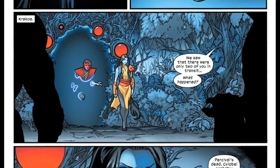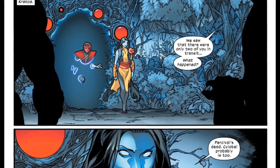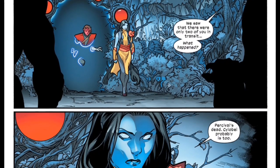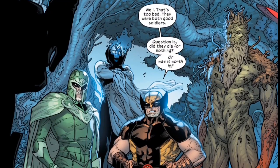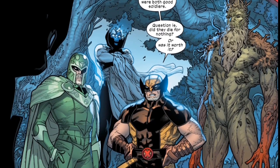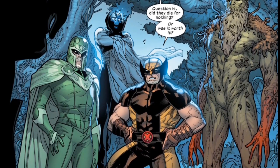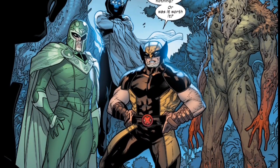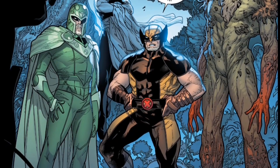And he's a punk. So once they pass through the gates, they're on Krakoa, and somebody goes, we only see 2 of you guys in transit. And Rasputin 4 is like, yeah, because the other 2 are pretty much dead. And she is talking to Wolverine, who is one of the last horsemen of Apocalypse. He's War. Now, he's the only one that's not a chimera. So look, he's still Wolverine. Old ass Wolverine.